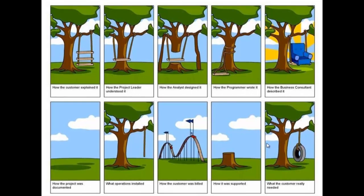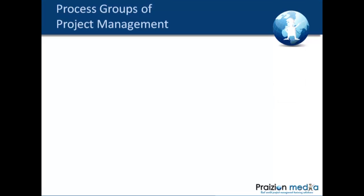So great project management right at this point would have caught that the customer did not explain the deliverable properly. And that's really why we need project management, to ensure that everyone on the project, be it the project leader, the customer, the analyst, the programmer, the business consultant, everyone is on the same page with what needs to be delivered, when it needs to be delivered, the quality requirements for its delivery, and so on. So project management is an extremely needed craft in today's world.